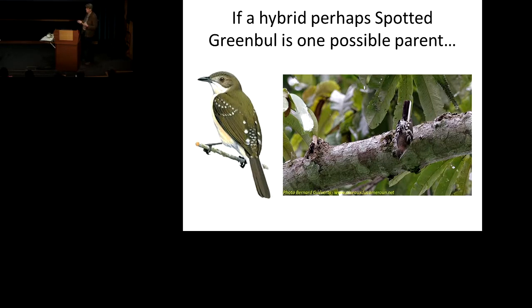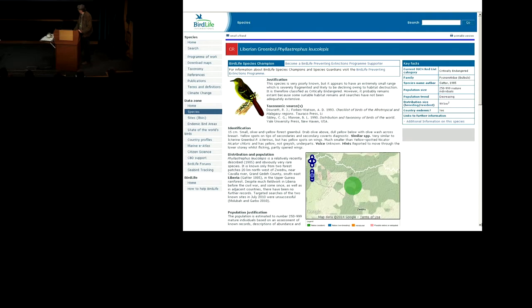And an even longer shot is Nicator, which at that time was also thought to be a greenbul, is now in a separate family. But so ostensibly, we have a species described from this one specimen.